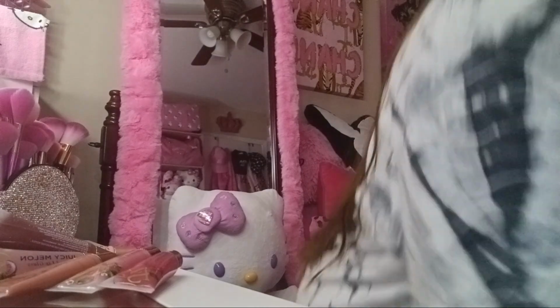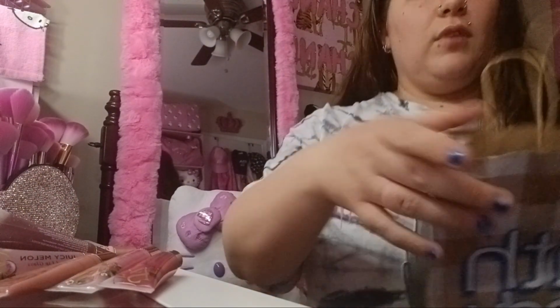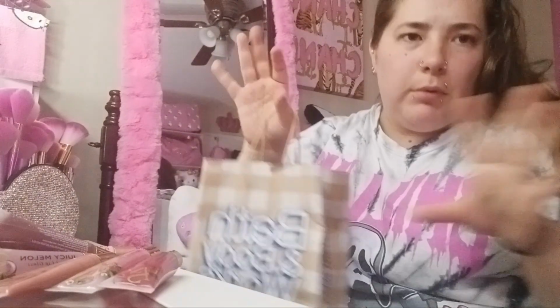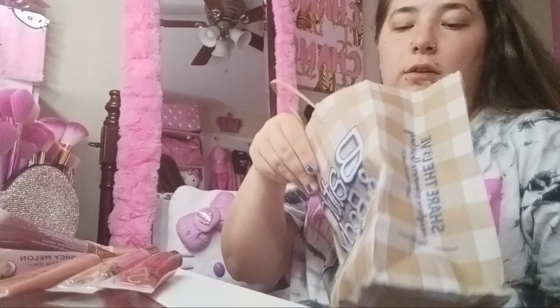Matter of fact, I wanna show y'all something. Bath and Body Works. I meant to show y'all these. These are hand sanitizers. They were like a dollar a piece. My bad, y'all, I know I keep cutting off my face. I probably get tired of me doing that. But this is what I got. A little small bag.